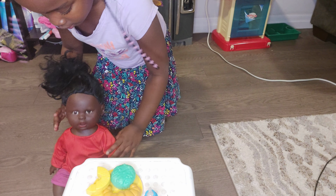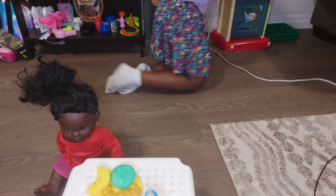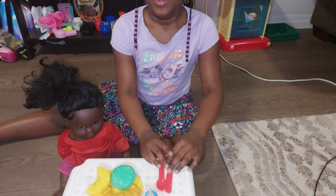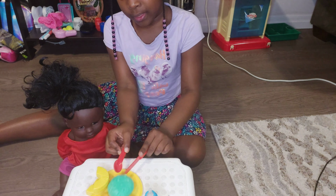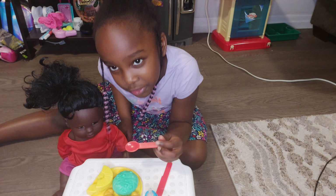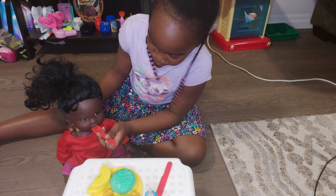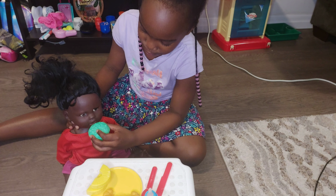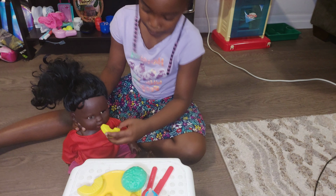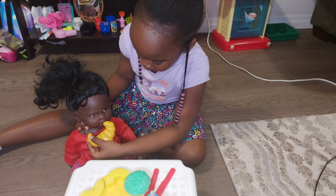Then again, yeah, there you go. And I'm gonna need enough to mash it up and cut it up for her. So time for her breakfast. Let's give her some, also a croissant then.